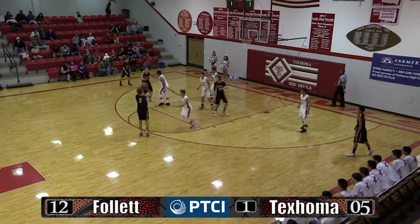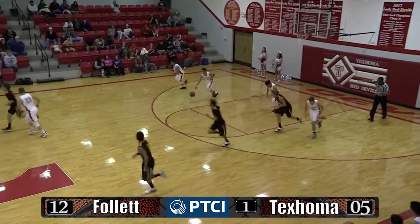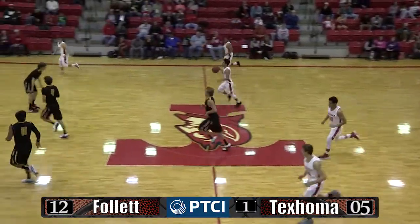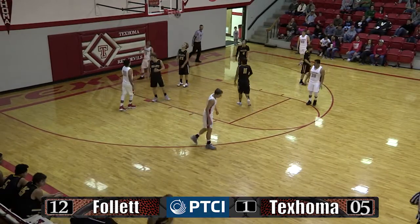Panthers back the other way. He'll take the three at the top of the key. No good. Rebounded by Damian Martinez. Brand with it now. And he's gonna be called for the carry.